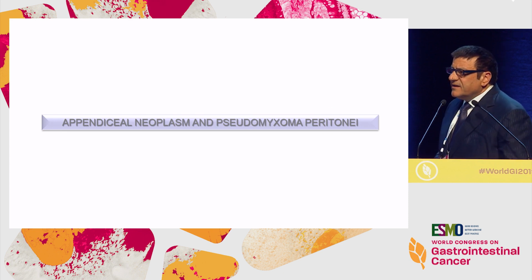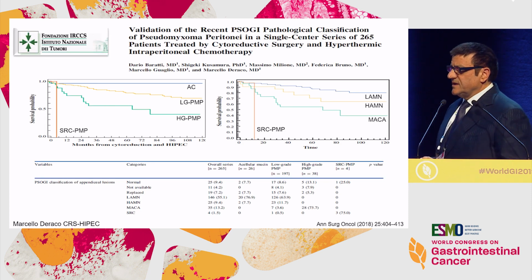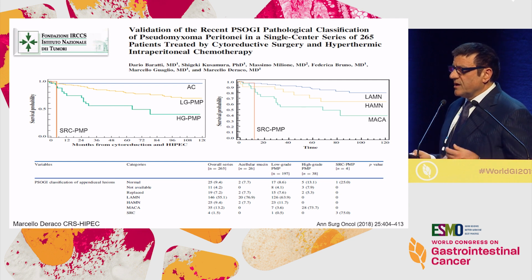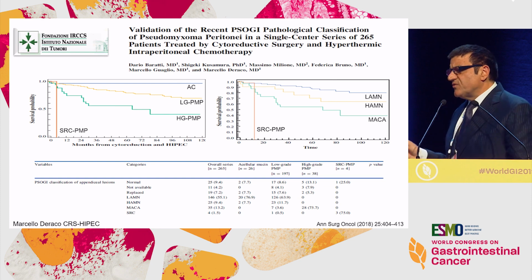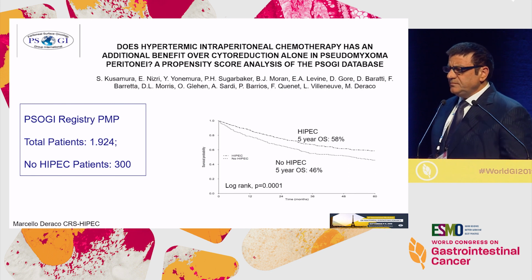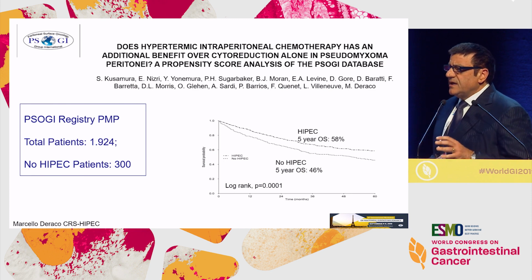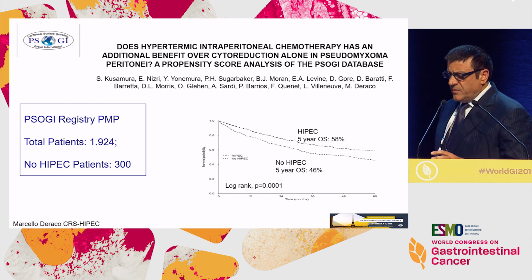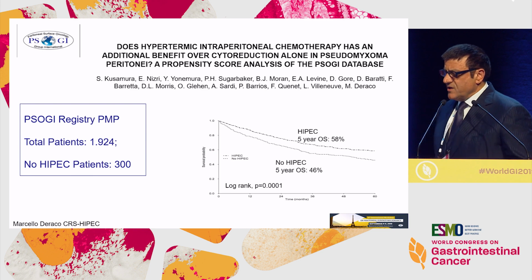And finally, and here the panorama changed completely, the pseudomyxoma, with very good results in terms of survival, up to 200 months of median survival in patients treated with cytoreductive surgery and HIPEC, of course, according to the grade of the histology. And HIPEC looks to be very effective in this unpublished study that has been conducted on around 2,000 patients of the PSOGI registries of pseudomyxoma peritonei. You can see that HIPEC increased survival in treated patients.